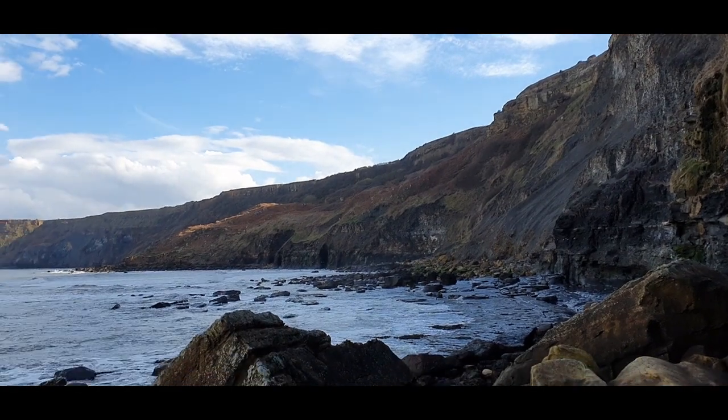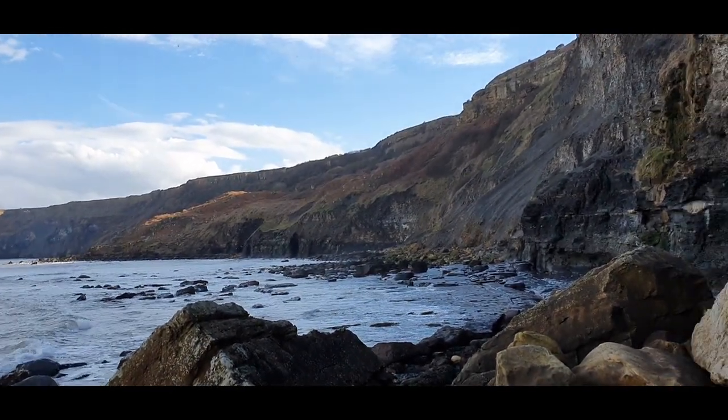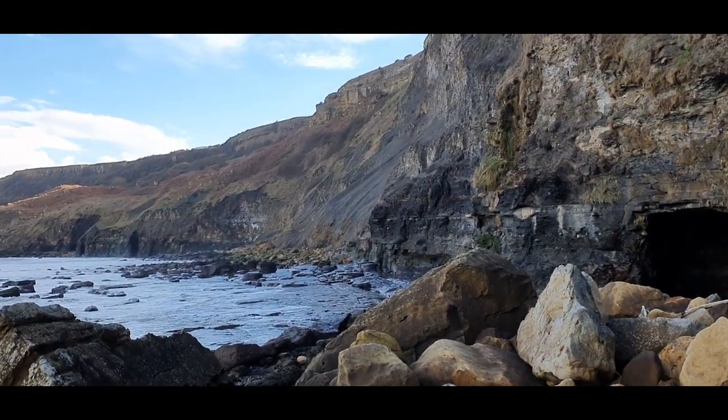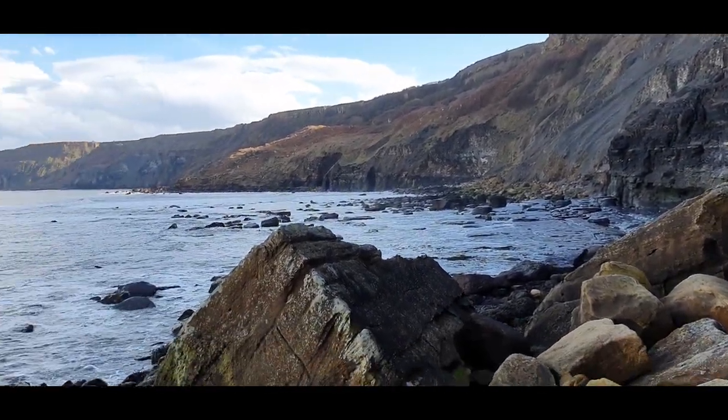top of the cliff, but it looks a right beast of a climb, so I won't be doing that. I'll be walking back along the shoreline. Bag's starting to feel a bit heavy now, but yeah, we'll have a little look around that slip. I'm not going any further than that today, and then heading back.